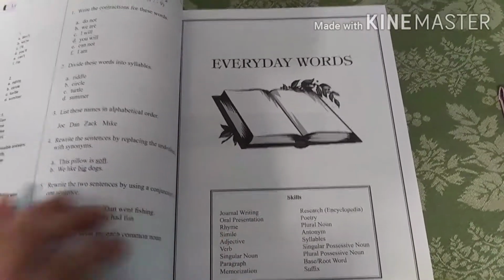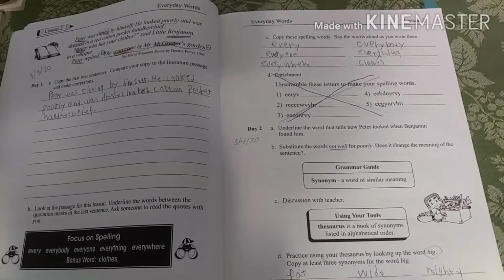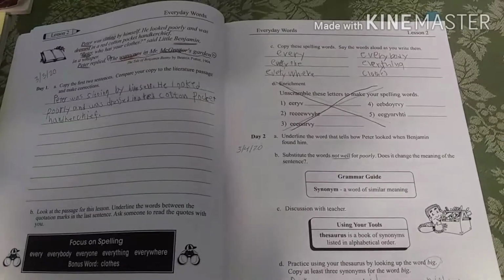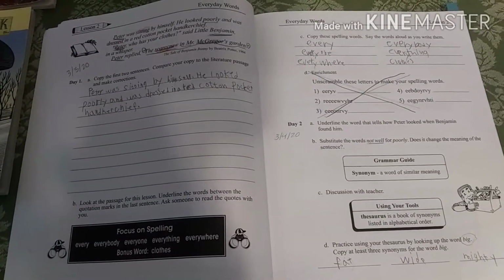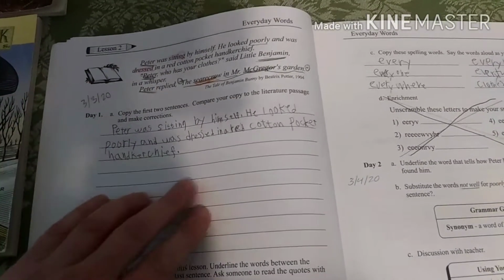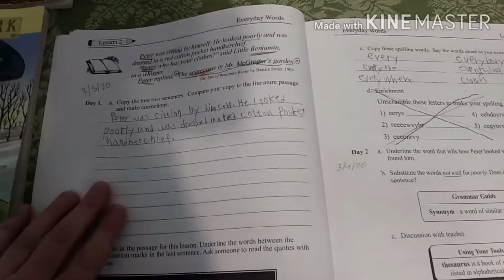And now I'm going to show you how I use LLATL with my child. So my child was diagnosed with ADHD and combined type with learning impairments. They never told me what the learning impairments are, but I'm pretty sure it has something to do with dyslexia. So this is how she works. We come back to the literature passage every day of the week and we underline some new words. Copy work is really painful for her, so we usually don't copy the whole paragraph.